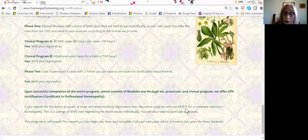And then there are also textbooks that you buy, and we have a page on the Whole Health Now website where we have below anybody else's prices on all of our textbooks. So you can get a good price on your textbooks, and there's a page just for our school that tells you the books that you need. You can also buy the books in other places if you prefer. So those are your expenses.